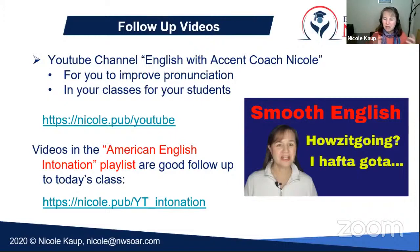It's a lot of the mix of where we're linking, but we're also reducing and using contractions, and those almost super common expressions that have become almost formulas for a native speaker. How's it going? We never would think in our head, how is it going? We would never even imagine that those are four words. The native speaker is just going to say, how's it going? It's become kind of a formula because it's so commonly said.